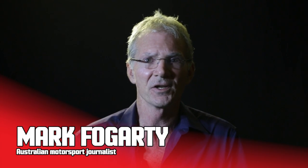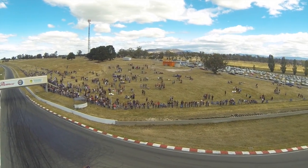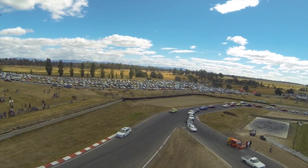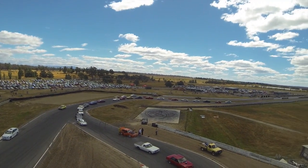It's a good old-fashioned 1960s design. If you look at all the circuits that were built back in the early 60s, they've got real character. They may only be very small and tight, some of them, like Symmons Plains, but real tests for drivers. They're a real challenge. They produce very spectacular racing. Love the place, love the location.